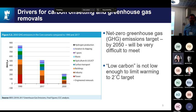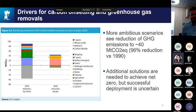So looking at banning gas boilers in houses in the relative near future, looking at the electrification of the light duty vehicle fleet, and some small amount, the little gray bit below the x-axis there, a very small amount of greenhouse gas removals. But of course, now that we're talking about net zero, we know that this scenario isn't getting us there. We need to do more. We need to do more quickly as well.